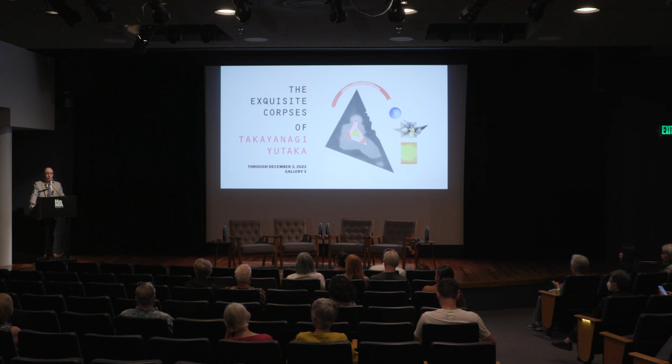It's an interesting coincidence that Mr. Takayanagi's prints are on display on the right side of the museum alongside the Western works, because his work shows the way in which, since the early 20th century, and especially nowadays, many Japanese artists work in a very international style.